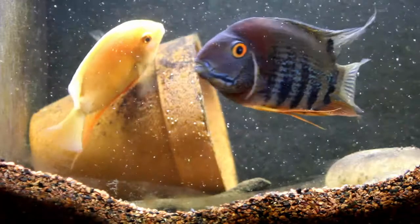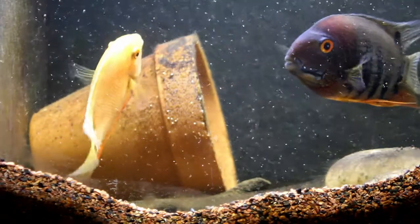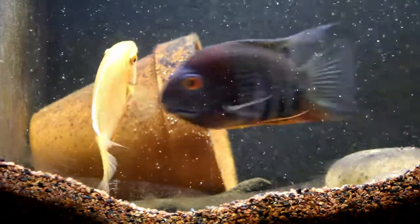All right, that is my breeding pair of Severum, the Rotkeil and the Golden Severum.